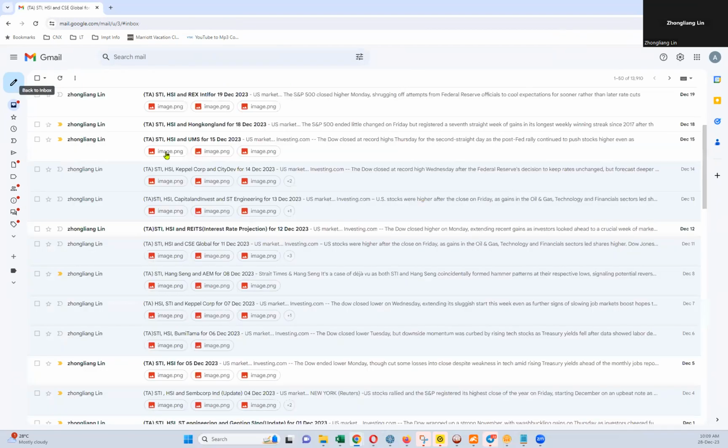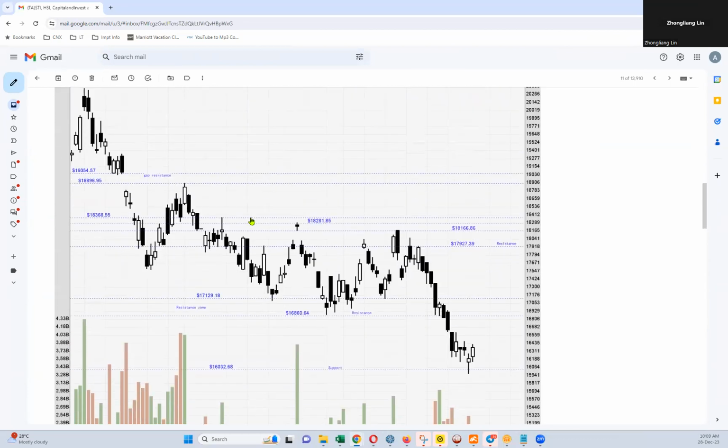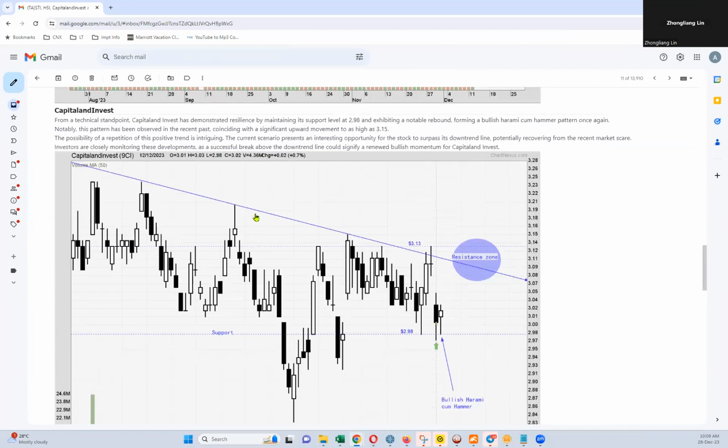and then we have these counters, Capital and Invest, ST Engineering. The market was looking at the interest rate cut, and Capital and Invest is one of the counters that are sensitive to interest rates. So they projected the result to be bad next year, or at least the valuation of their properties is going down. So it is a tough resistance level to break over here, 313.